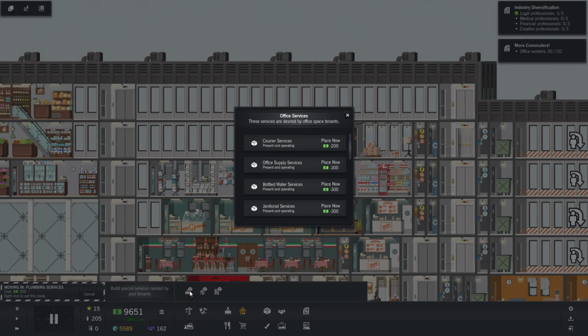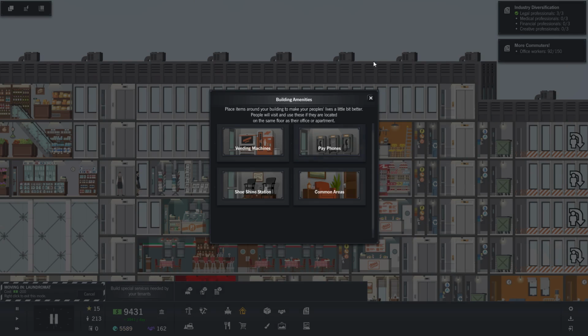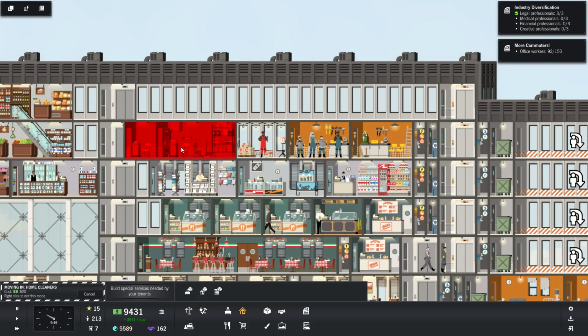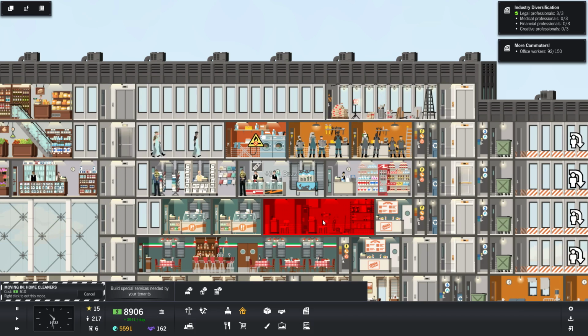That's a plumber service. Then we've got, it's the wrong menu, Callum. That's not going to help you out. A laundromat. And then we have, again, wrong menu, Callum. Not doing too well here. Dog walking service, no. Housekeeping service, yes. But you're going to take up too much room, unfortunately. So we'll stick you up there.